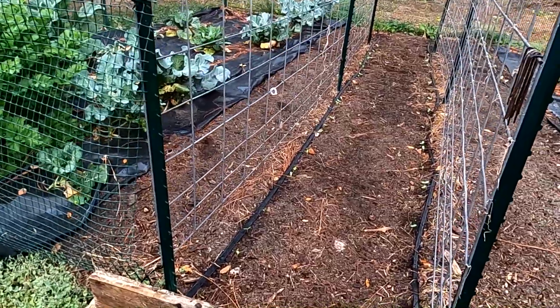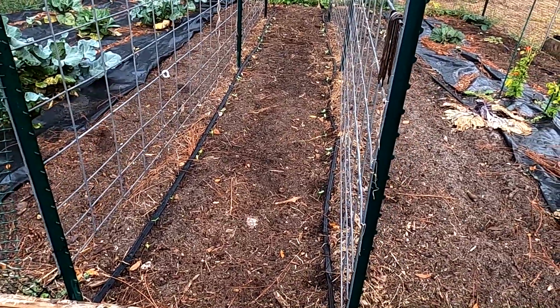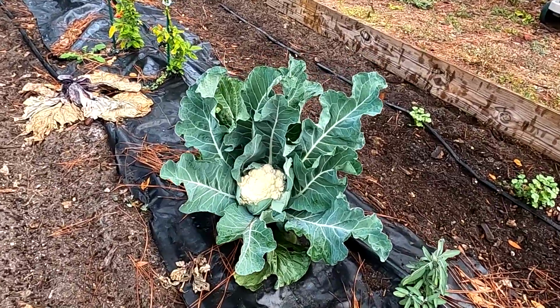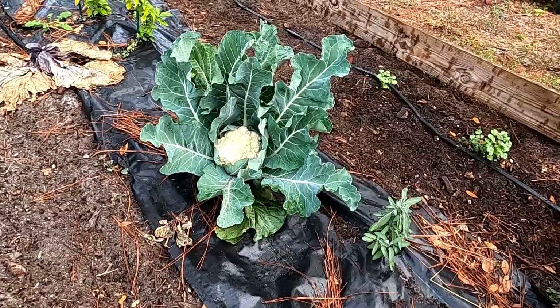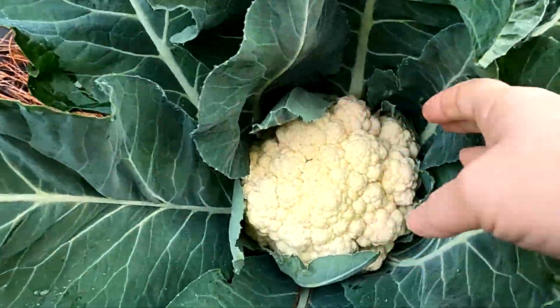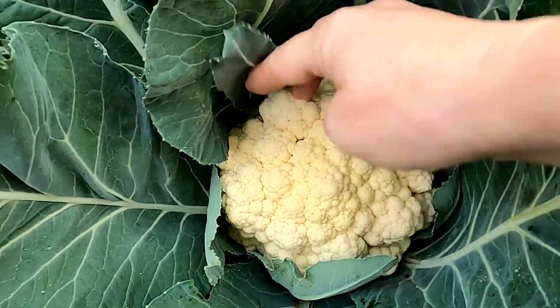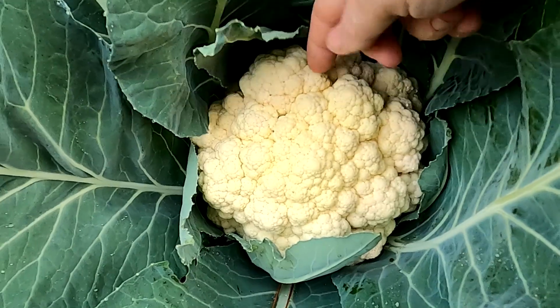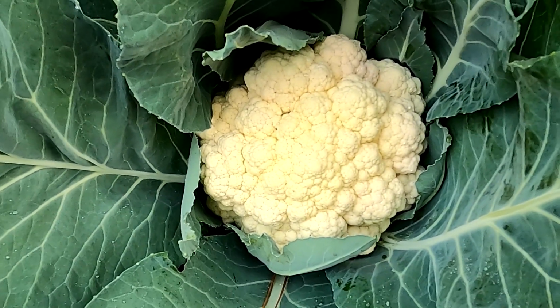Look at the cucumbers coming up. What a blessing. And look at that cauliflower. Oh my gosh, that's huge. Do I pick that? That's beautiful. That's the most beautiful, largest head I've ever had. I think that I've done Snowball before, actually.